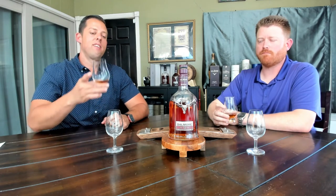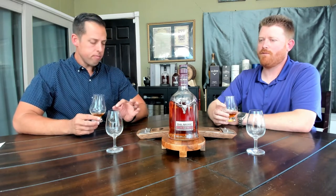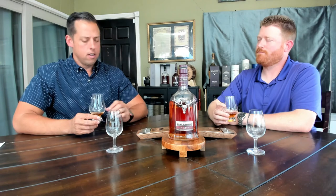Wow. I don't know if I can pinpoint a cherry candy, but it tastes like a candied cherry. Yeah, right off the bat. Maybe with a little bit of raisin almost too. Slight bitterness to it. But very, very light. Ever so light.